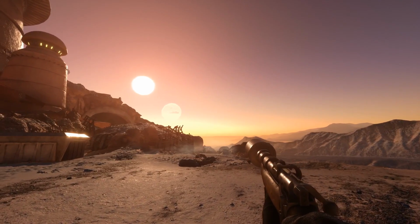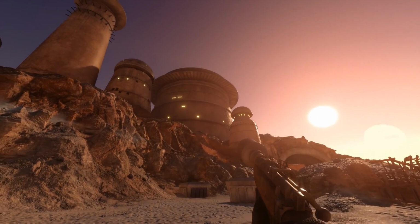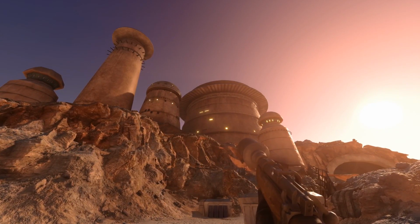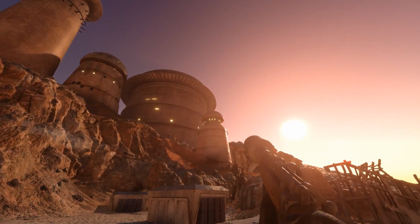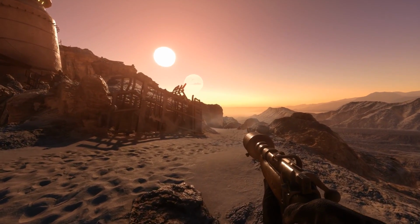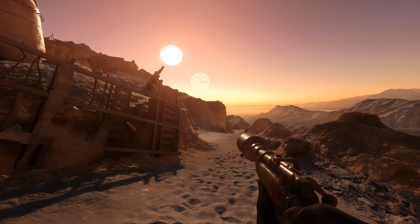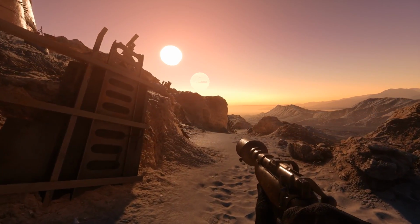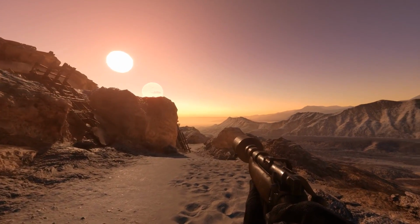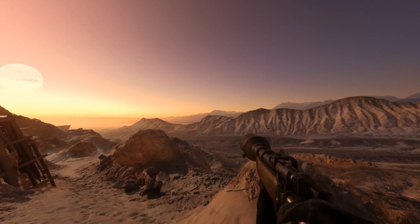Visiting the sun-baked desert planet of Tatooine in Star Wars Battlefront. Tatooine is an arid, sand-blasted planet in the region of the Star Wars galaxy known as the Outer Rim.